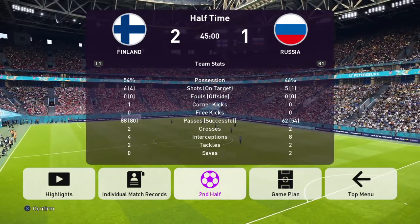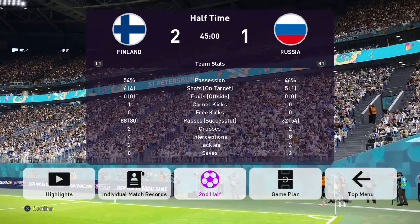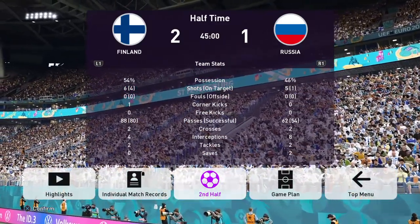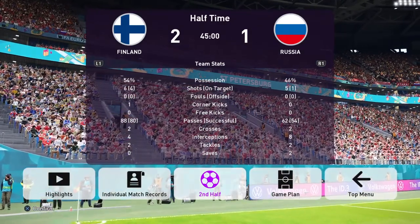Well, we've had plenty to go at in that first half, Peter, and it's a fragile lead that could quite easily change hands in the second. If you like your football unpredictable, I think you're at the right match. Finland head into the half-time break with a narrow lead, 2-1.